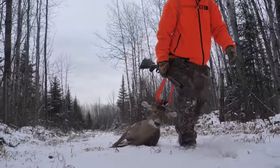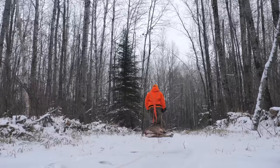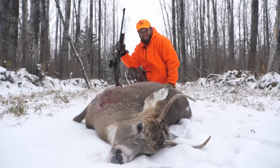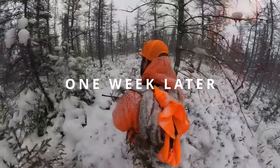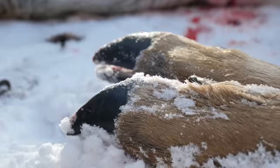God's been working on my ego these past 8 years, and this moment was the culmination of that journey. There's no inches of antlers worth more than the lessons that God gives us, and for that I'm grateful. All that to say, I think this deer is the start of something great. Yes! He had no idea that I was there.